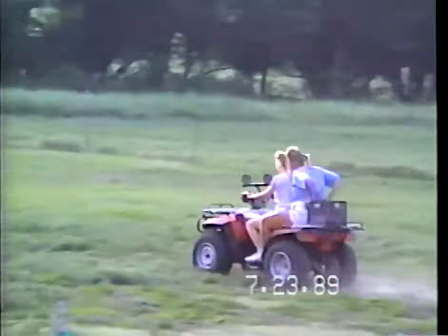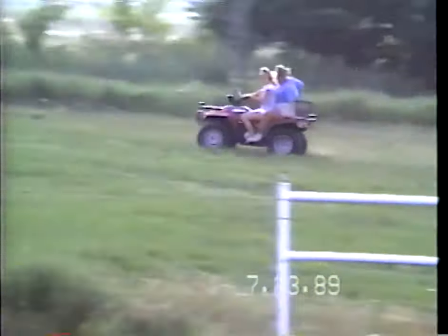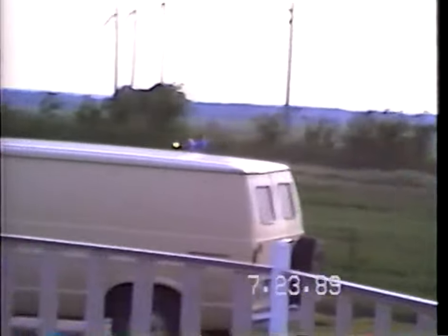Driver. Yeah, Pam's getting the hang of it now. I don't think Kim likes it too well. Slow down. Oh, when it gets in the sun, it gets out of focus. Mm-hmm. My leg's getting twisted.